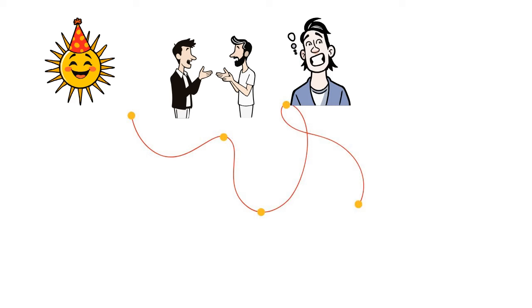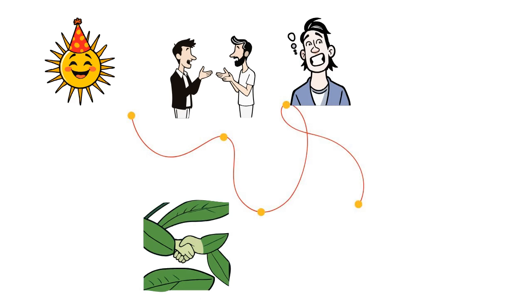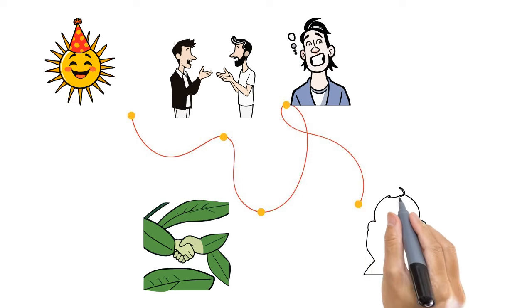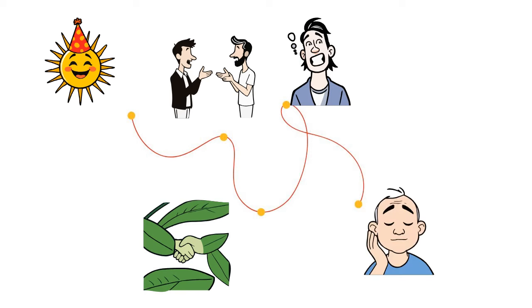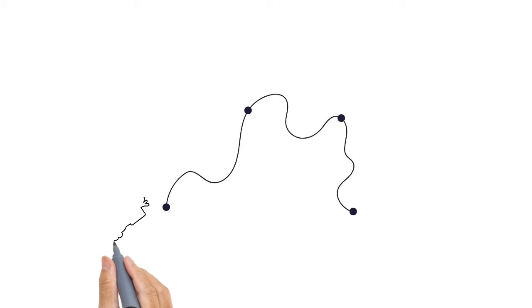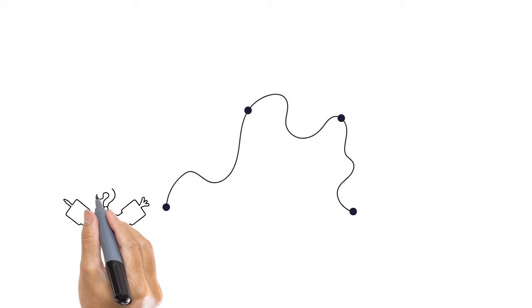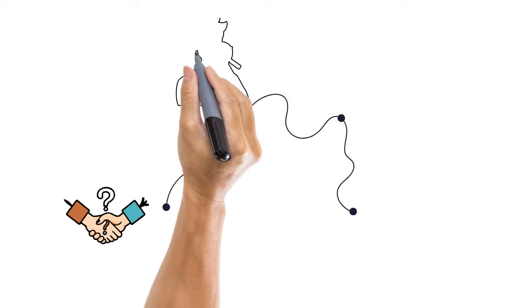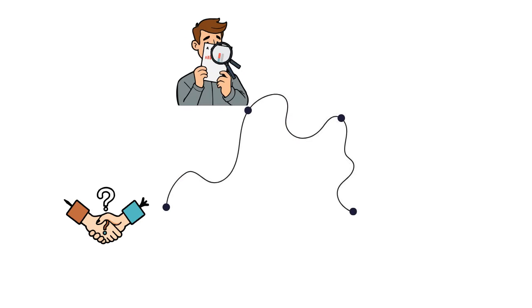Greens are the reliable and cooperative team players who bring stability and support. They excel in providing a listening ear and work well in roles that require patience and care. On the flip side, their desire for harmony can lead them to avoid necessary confrontations, and they might struggle with change or fast-paced environments.